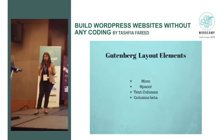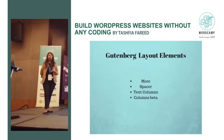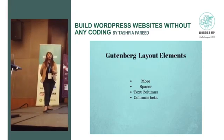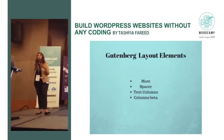Now there are certain layout elements in Gutenberg. There's the more element. Basically, it helps you limit how much you want your reader to see. Suppose I want an excerpt, but I don't want to show the entire blog post right now. So I can use the more category. After I place all my text, I can limit that this is the amount I want them to see. There's also the spacer layout that you can put between your paragraphs. And you can drag and drop it. When you drag and drop it, you can customize how much space you want between your paragraphs.